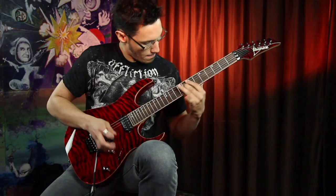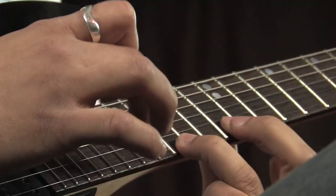The RG-870 Premium features an American basswood body and slick black finish.